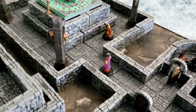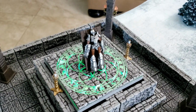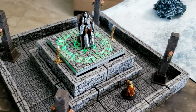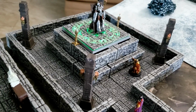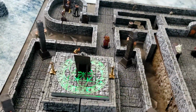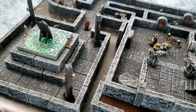And then going down this hallway here, we see that they're also working on trying to create an iron golem, some kind of vicious force that could help defend the keep and the Baron against anyone who might come in and attack them. So there's a magic circle there. That's a summoning circle from WizKids. You could click on it and it gets different colors and it can blink and stuff like that. So, and that's basically it.